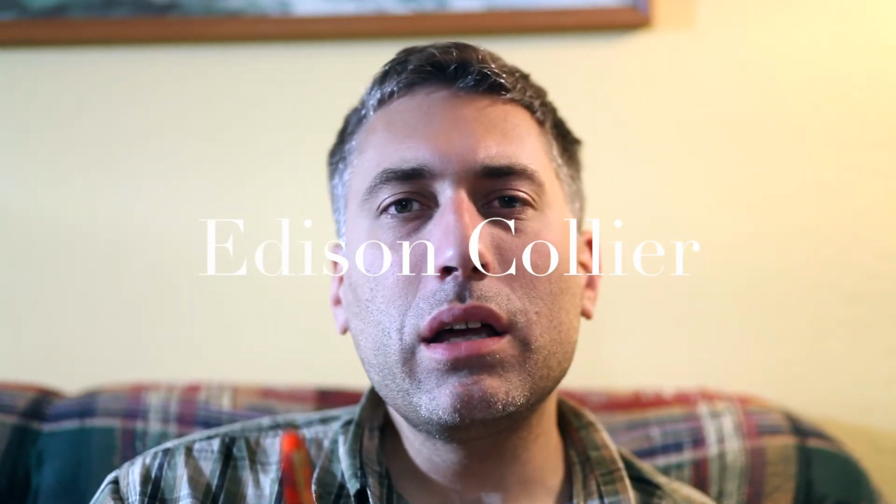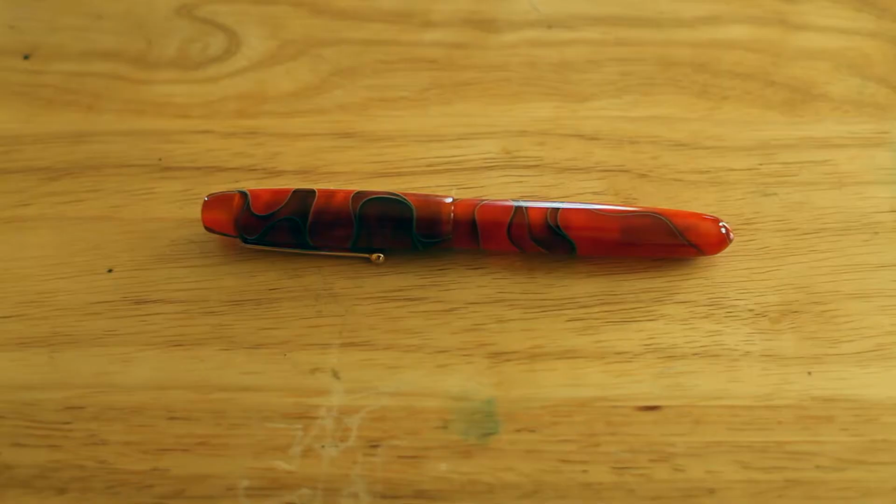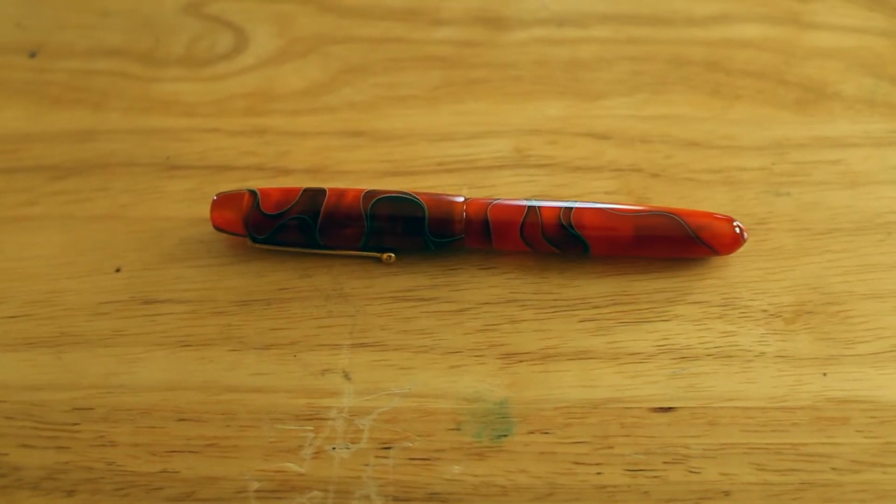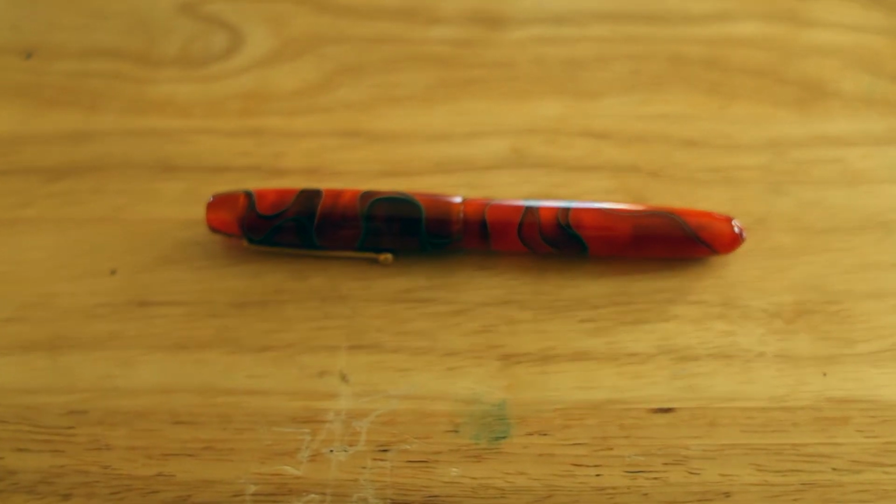Well, hello. I want to talk to you today about the Edison Collier. It's one of the first really expensive pens I ever bought. Now, expensive being relative, I bought the production line version of it. I bought it to celebrate completing the first draft of a novel that I'm now on the third draft of.